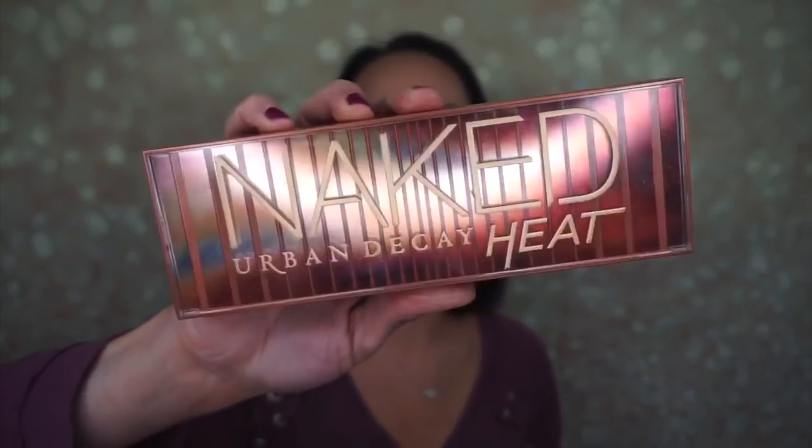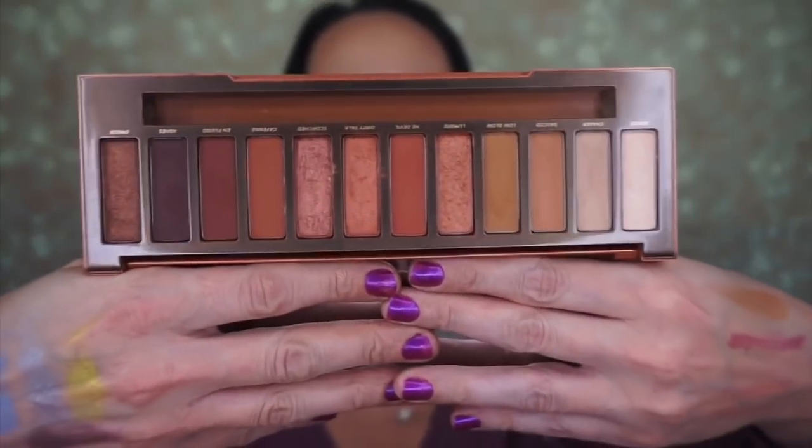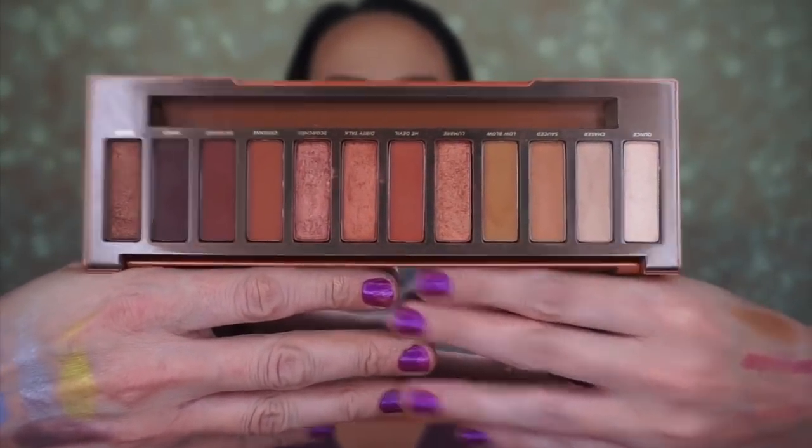Here is the Naked Urban Decay Heat palette. This was my first palette that I was so excited about when it launched. I couldn't wait to buy it. I was waiting for it to launch, and then I purchased it launch day. That was my first palette I ever did that with. And I loved it. I wore this all the time. I should start wearing this again, because I really liked this palette. I wore it down pretty good. I'm proud of myself.